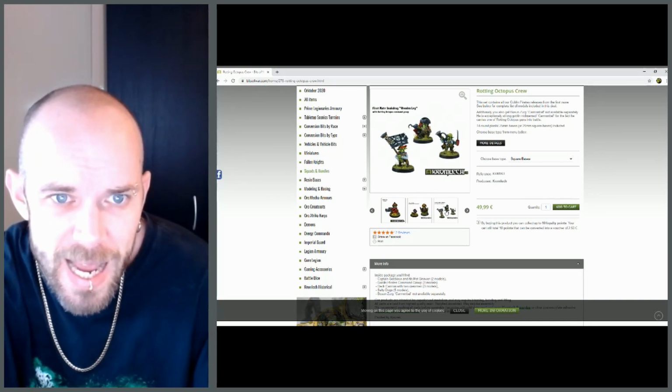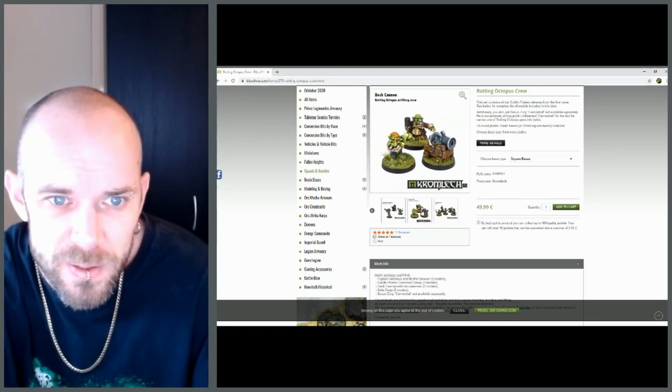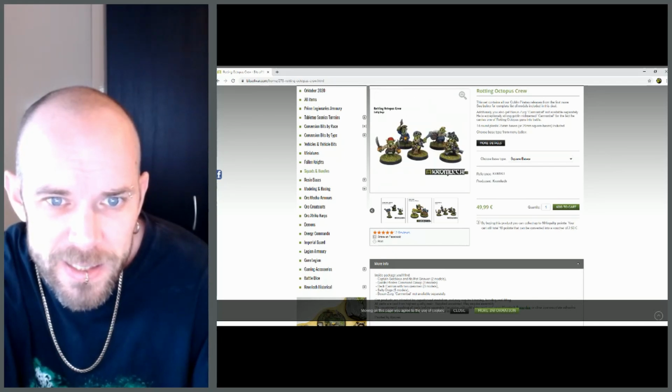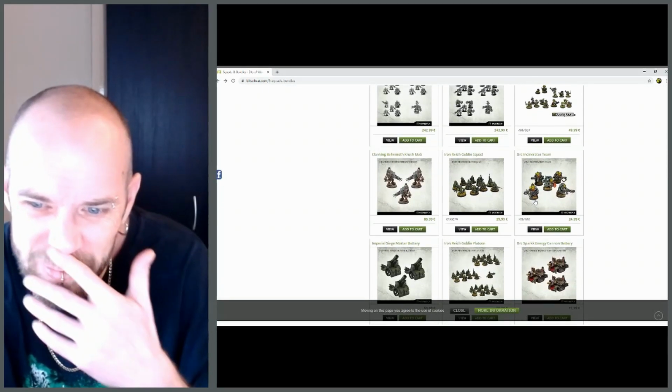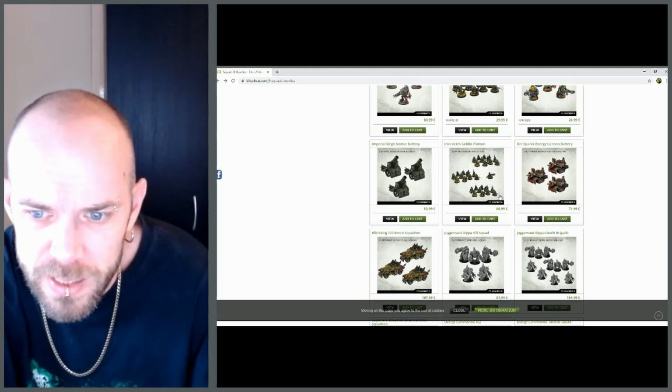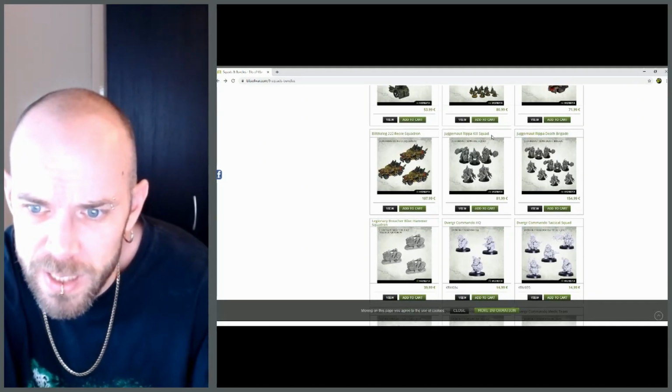First mate Snapdrug Wooden Leg with a command group. Got ones there with a cannon. Yeah, they're cool. They're cool. A lot of goofy faces on those Grots though. Not personally to my taste, those ones. Hopefully we find the ones I'm looking for. It's not the Iron Rate ones.